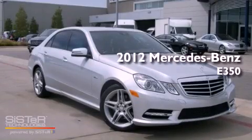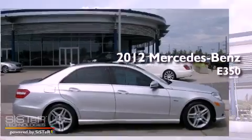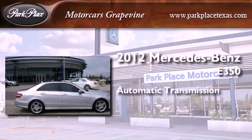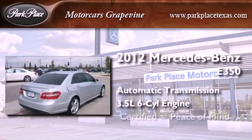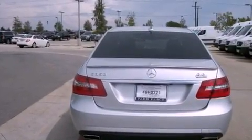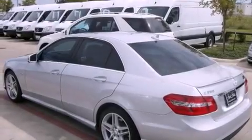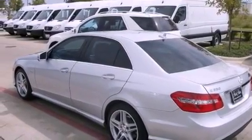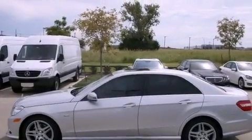This is a certified pre-owned 2012 Mercedes-Benz E350. This car has an automatic transmission and a 3.5-liter V6. Its top features and packages include the Premium 2 package, a front and rear multi-link suspension, a sunroof, a low tire pressure indicator, and the pre-safe collision mitigation system.